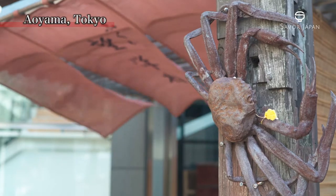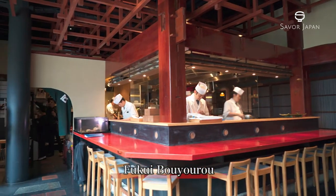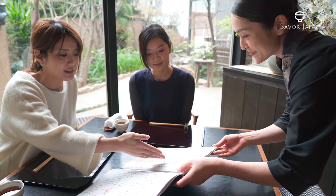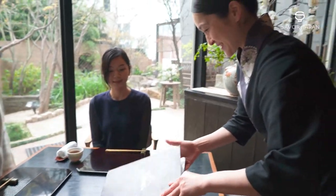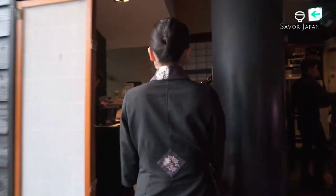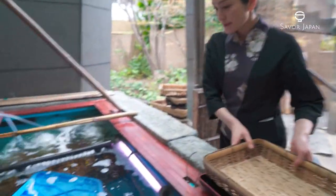There is a restaurant in the middle of Tokyo that serves Echizen crab. Fukui Boyoro. This restaurant has a special dedication to flavor that separates it from the rest. The hostess takes an order and goes outside rather than to the kitchen. There is a fish tank.